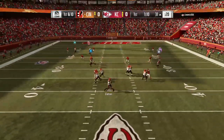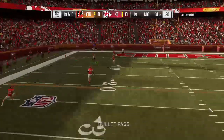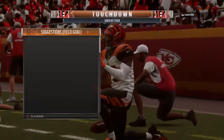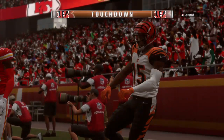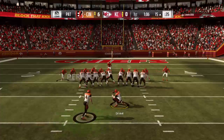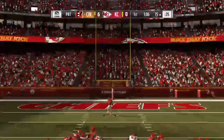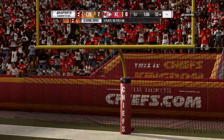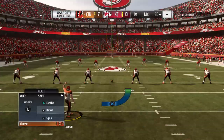A first down throw coming for Dalton. That's going to be caught. And he will take it on in for a Bengals touchdown, as his guys are in for 6. And the Bengals are going to take a first quarter lead. Extra point up and good by Bullock. And it's now a 7-0 game.